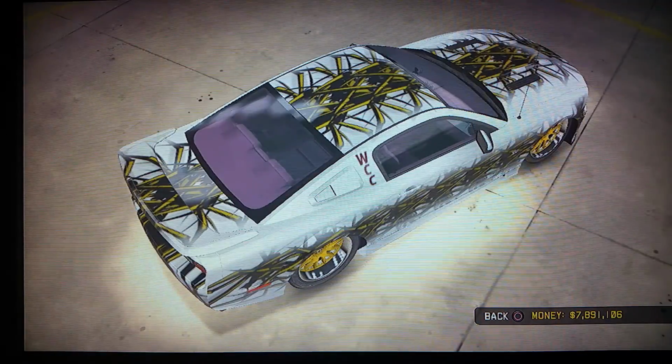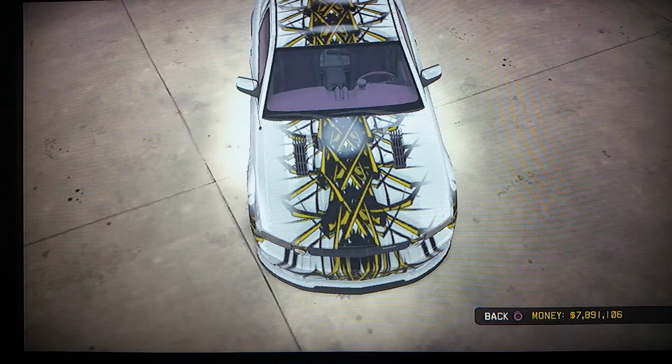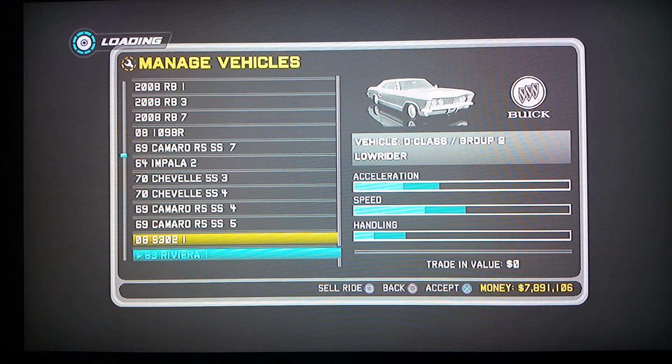Alright, next car. We're gonna get off of here. I'm running a little late. Look at that, man. That's so spot on. Alright, next vehicle. Yeah, I made paint jobs that everyone in the world that ever played or owned this game never made, ever.